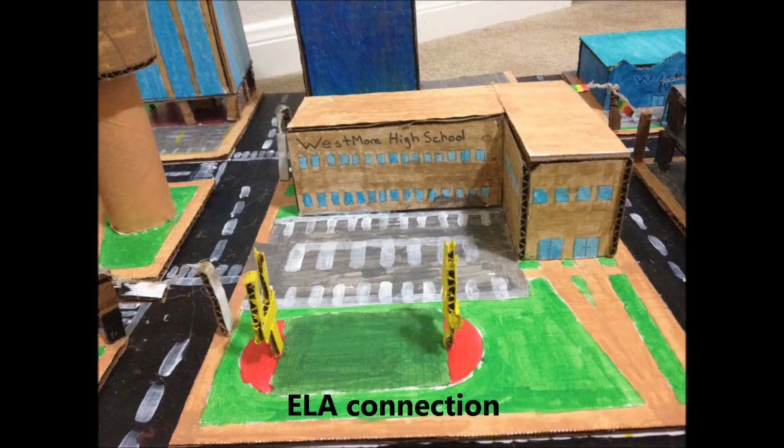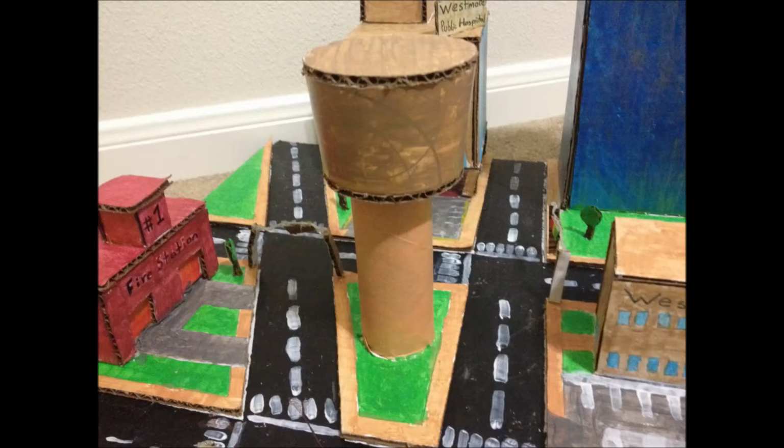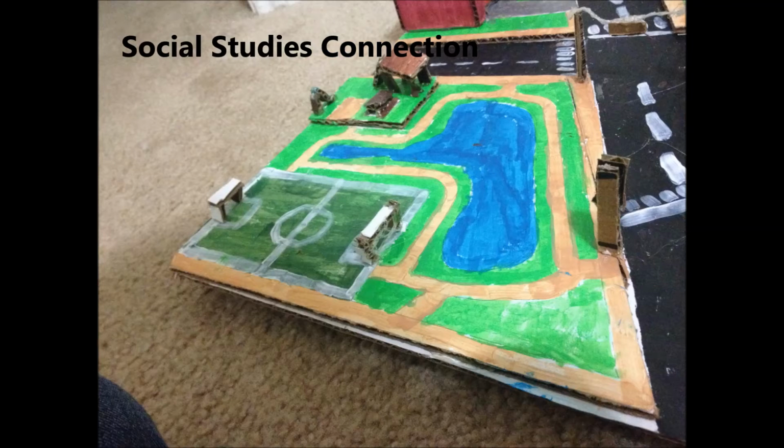For my ELA component of my project, I took notes of what I made so far and what I plan to make next. In my social studies connection, I wrote a paper about the history of geometrical shaped towns.